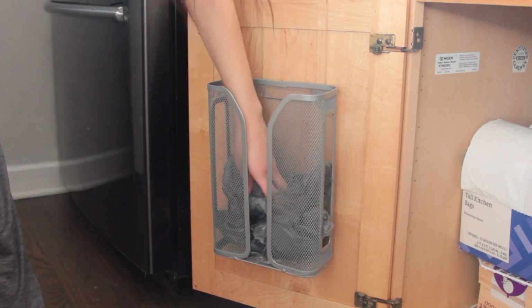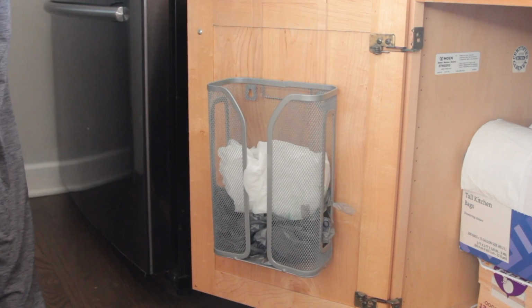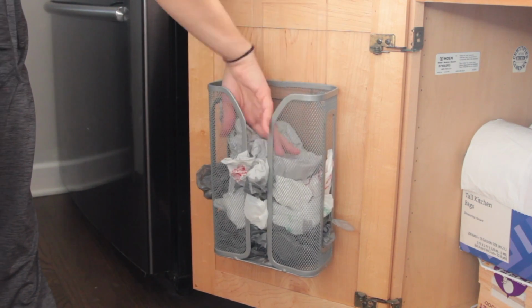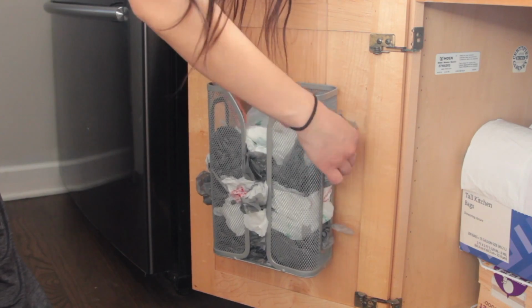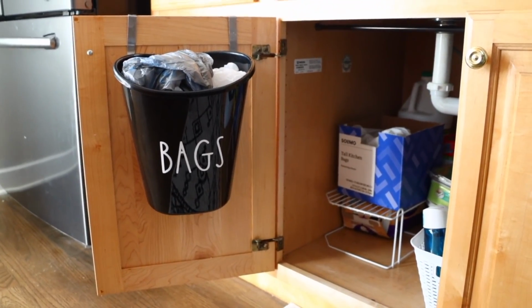I live in a state where we still get plastic bags. I do have some reusable ones, but I still get these. And I just have this under the sink so it's easy to organize, because before this I would just throw them under the sink and it just got really, really messy. I actually showed you guys how to make something like this recently using Dollar Tree products. I'll try to remember to link that down below for you guys, but if you just want to buy it, it's relatively cheap. You can find different ones on Amazon.